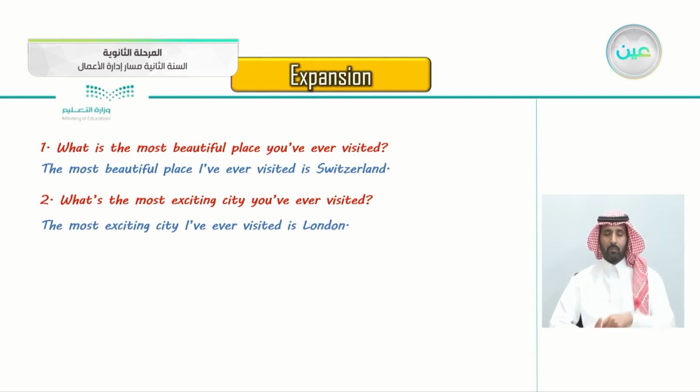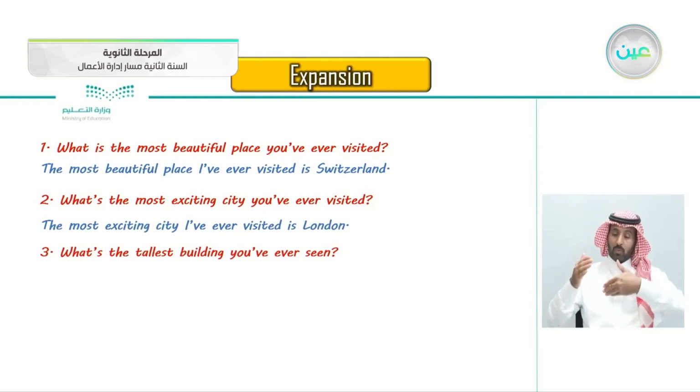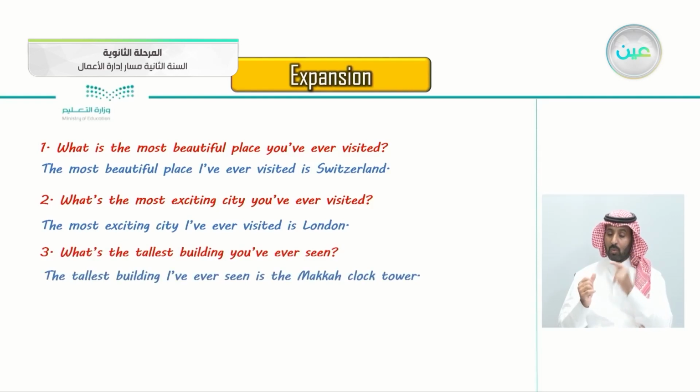Number 3, what's the question for number 3? How do we write it? Yes, very good. What's the tallest building you've ever seen? I think that we all agree the tallest building I've ever seen is the Mecca clock tower.